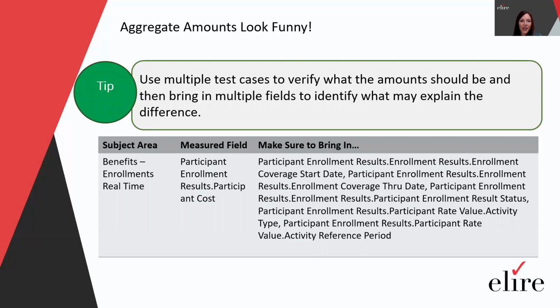So an example here is, say you wanted the rate that someone's paying for a benefit, maybe like their medical deduction. And so you would use the subject area Benefit and Enrollments Real Time. But if you didn't bring in all of the fields, you might get a really large number, even though you know that's not what the person should be paying. So there's quite a few fields to bring in.